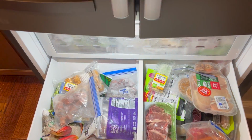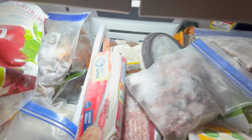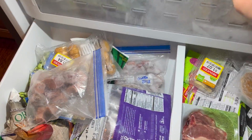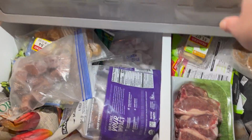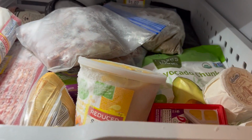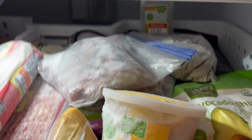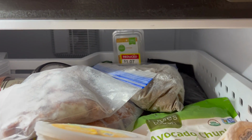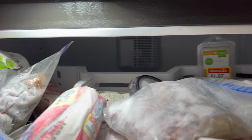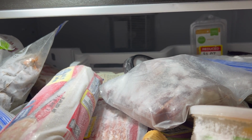Now let's take a look at my biggest problem area. Well, at least I can slide the top drawer open and shut. There are a few gaps, but it is still full. Okay, this might give you a better idea. A month ago, I could barely close this top drawer. And now you can see quite a bit of space. You can see a pretty big gap.